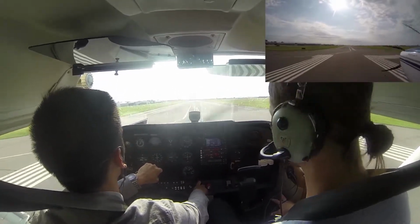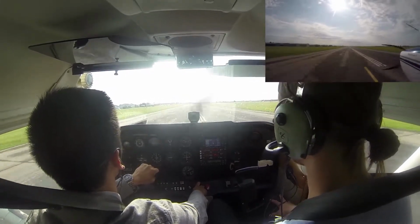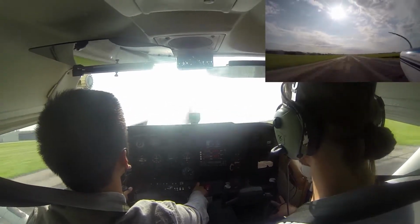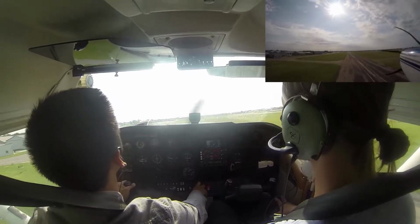Airspeed alive. Fifty-five knots. Positive climb.